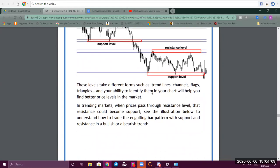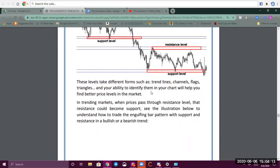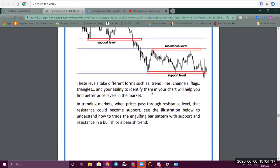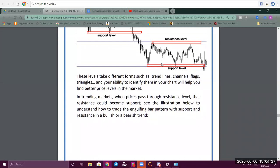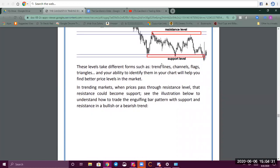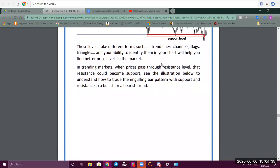In trending markets, when prices pass through resistance levels, that resistance could become support. When resistance becomes support, we can see that here. Support is now becoming resistance down. See the illustration below to understand how to trade the engulfing bar pattern with support and resistance in a bullish or bearish trend.